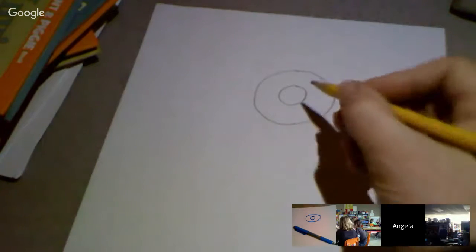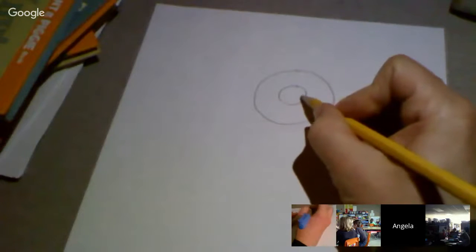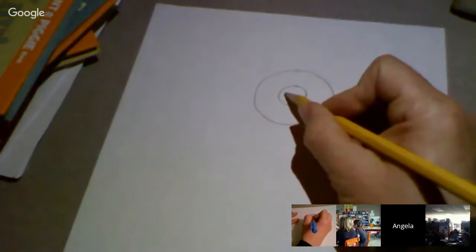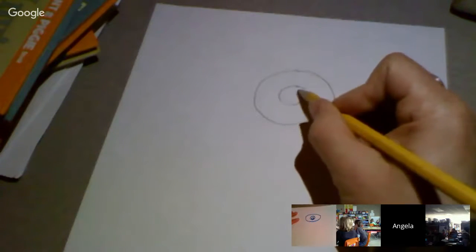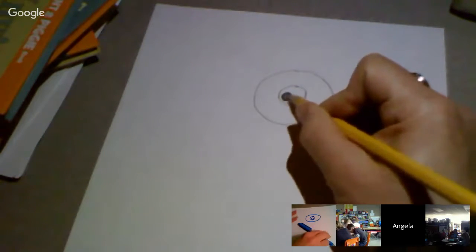Then draw another circle inside that one. But this one you can put wherever you want. It doesn't need to be right in the middle. It could be over here. It could be over here. Whatever you do, draw a circle and fill it in.